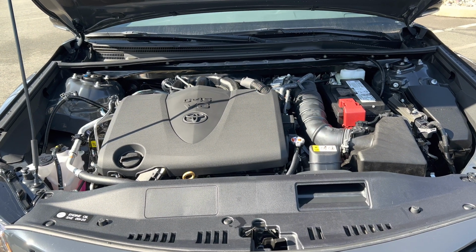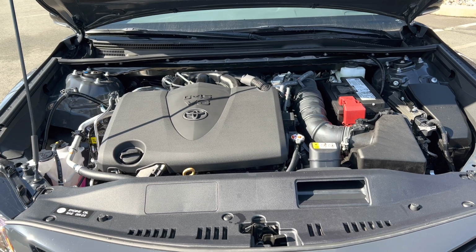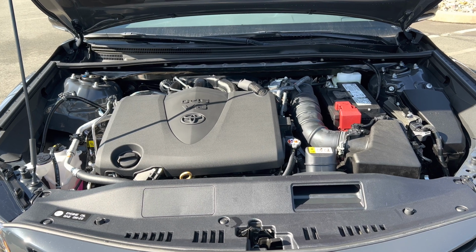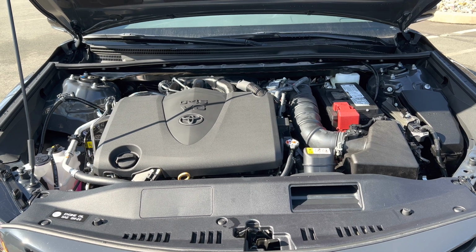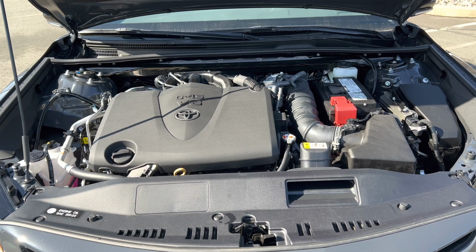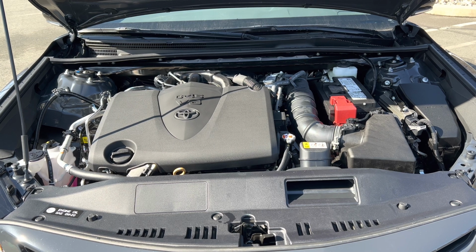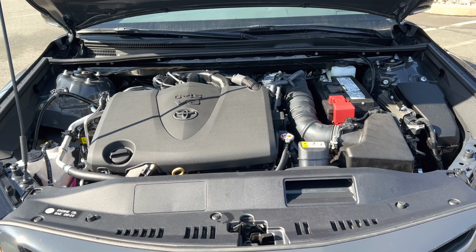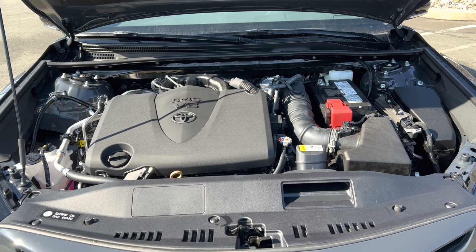All right, we're under the hood of this 2023 Camry TRD, and we got the big dog engine in this baby. We have a 3.5 liter naturally aspirated V6 engine, mated to an 8-speed automatic transmission, 301 horsepower, 267 pound-feet of torque, MPGs 22 in the city, 31 on the highway, 25 combined. The engine's minimum octane rating is 87, so you can run this on regular unleaded gas. However, 91 octane or premium unleaded fuel is recommended for optimal engine performance.